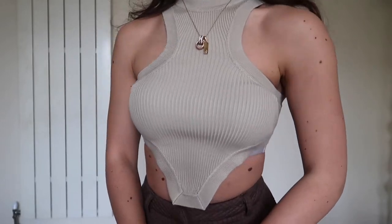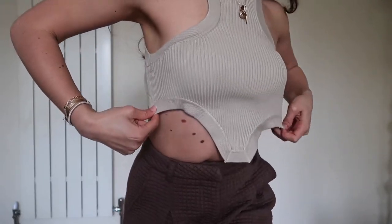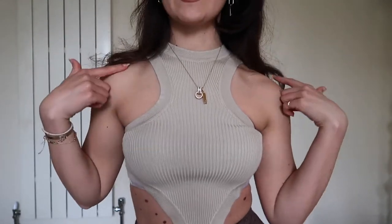And this is what the tank top looks like. And if you do wear a bra like me that's quite thick banded, it does hide them. So yeah, you could wear a bra with it, just take the straps off and you'll be fine. And I just love it. The color is beautiful. I just love it.